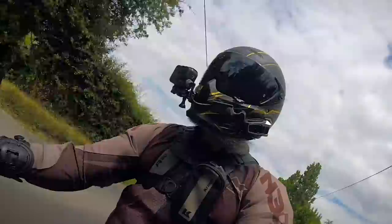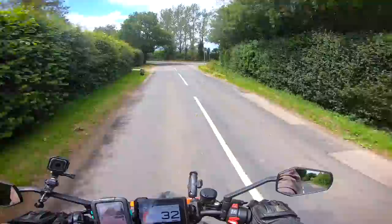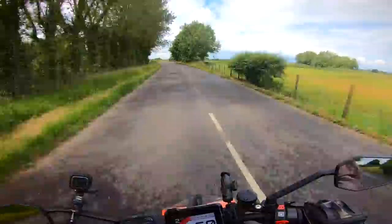Is there any place for a motorcycle like this on British roads? Oh good God, I'm glad to say yes. Oh, listen to that blipper. Can you tell I like it yet? Woohoo!